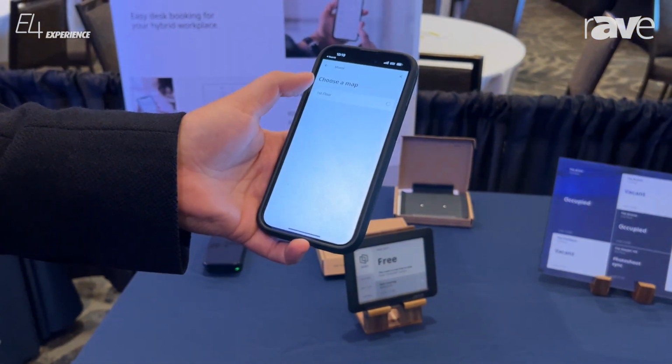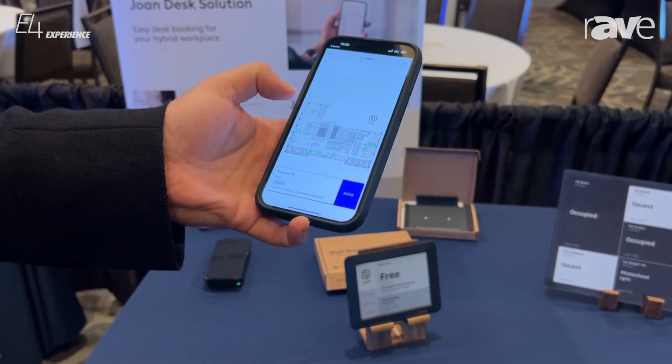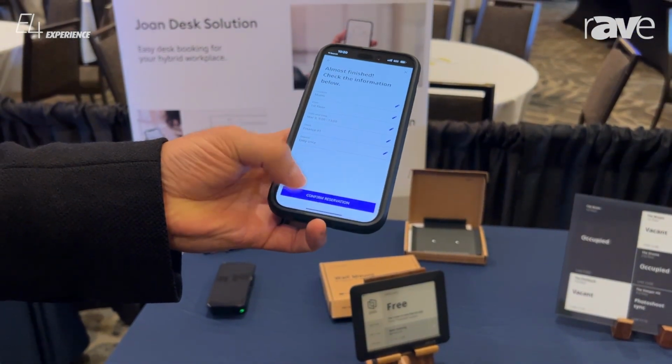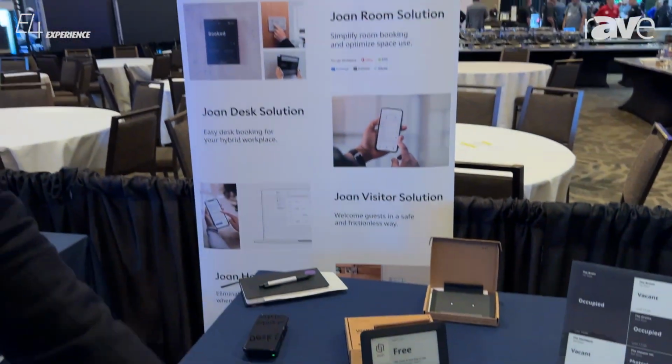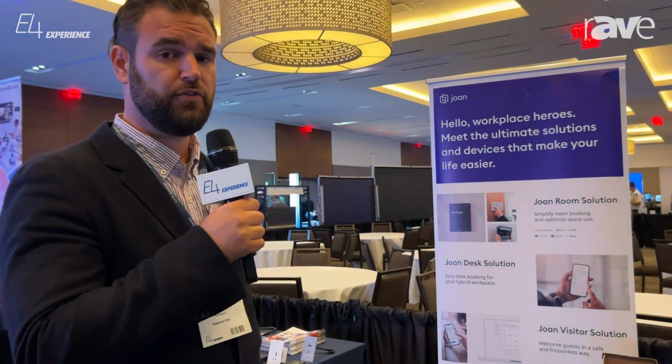I'll go with a Miami location, first floor. You see the floor plan here. You pick the desk. I'm going to sit right here, the overview, confirm reservation, and you're good to go. So now you have the desk booked for that particular day. We also have a desktop version, of course, and the desktop version offers a larger overview for the office managers.